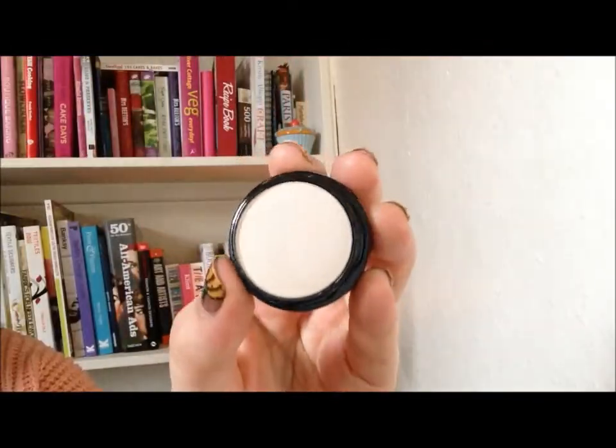Next product is the MaxFactor eyeshadow. This is in 101 Pebble, and I'm just using that right in the corners and just to kind of blend the eyeshadow out so it doesn't have a harsh line where it ends, because it is quite smoky. Just softens the edges slightly.